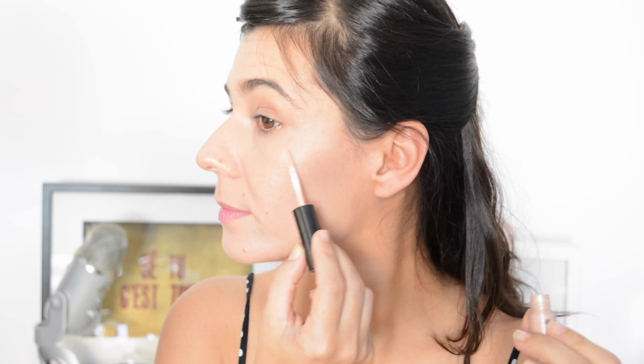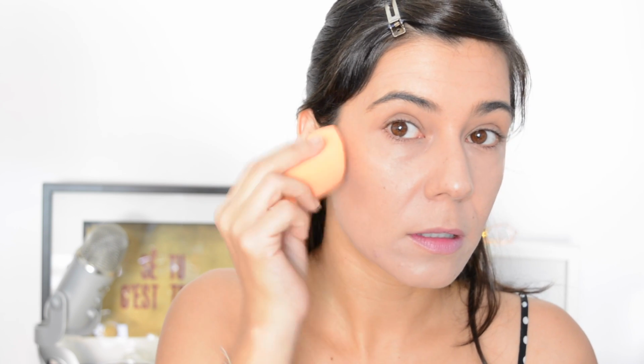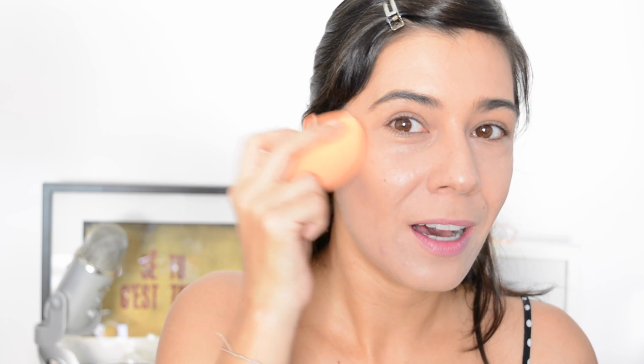Cream highlighter. This is where I think this edge is really useful for the tops of the cheekbones. Whoa, that looks a lot! But it doesn't in real life. Oh, lighting. That's when you say you have your highlight on fleek, isn't it?